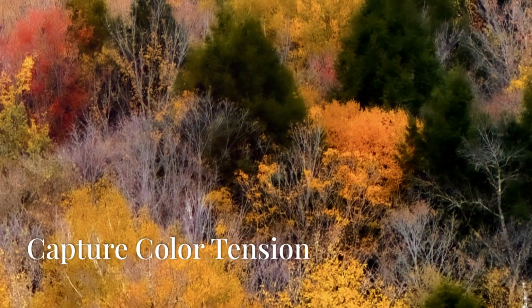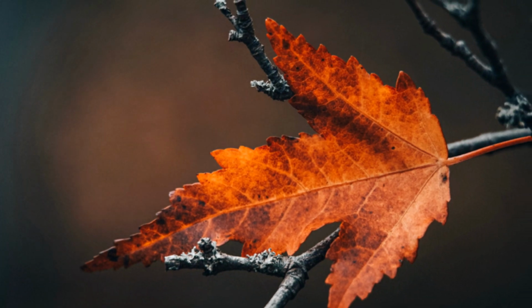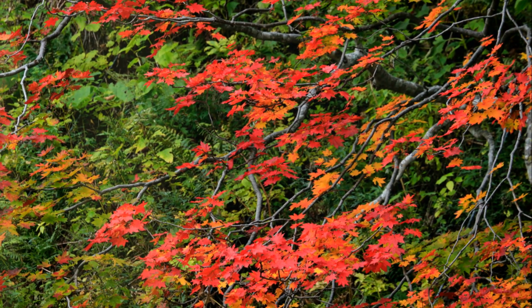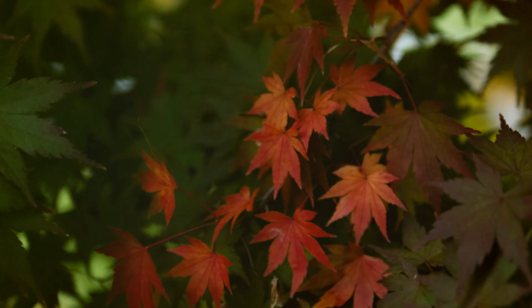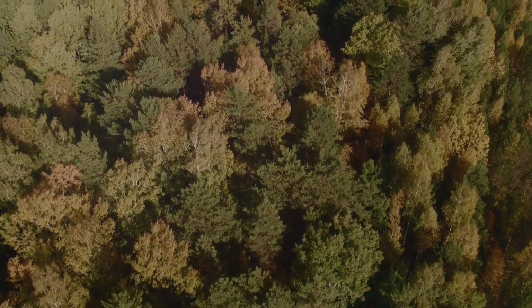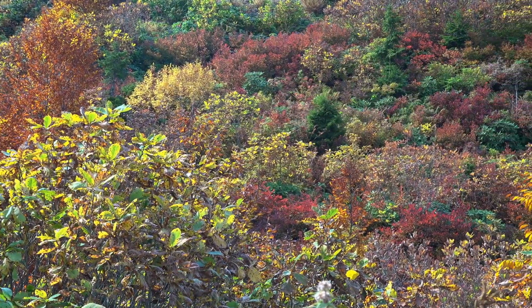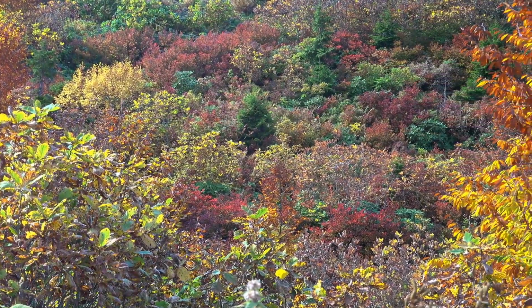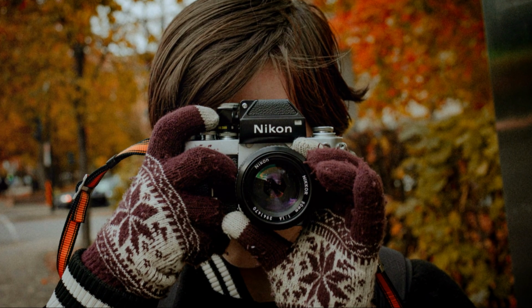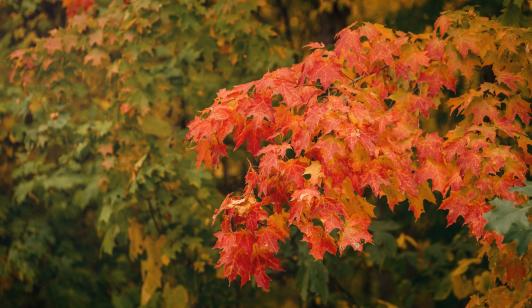Capture color tension. The best photographs are visually dynamic. This is achieved via color tension, among other means. To do this, juxtapose 2 opposing color palettes. For example, the dark brown of wood against the bright red of maple leaves. Remember that a photo with nothing but bright colors would look flat, especially after exposure to photos with the same color scheme. Variety is always good. There are benefits to be had from experimenting with colors too. So don't shy away from momentarily forgetting color theory in the service of discovery.